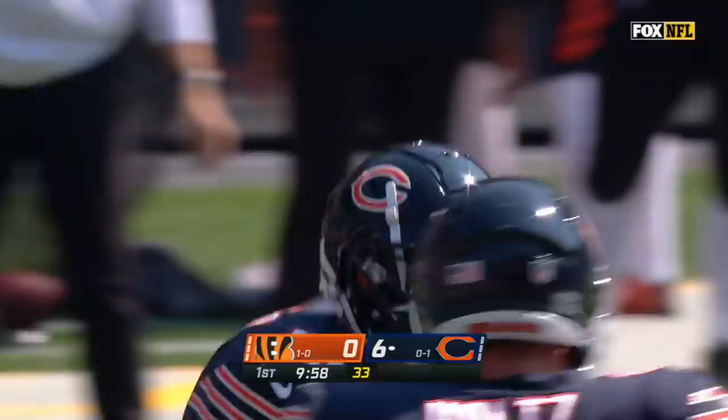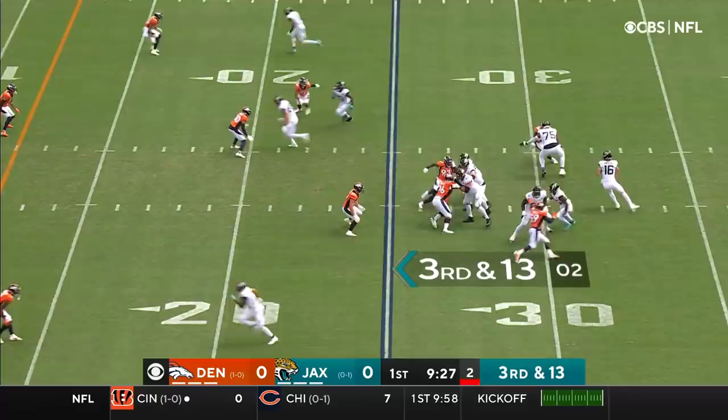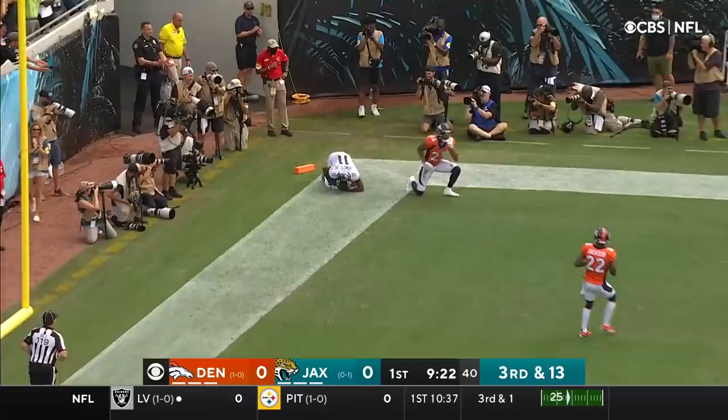Just a ton of disorganization last week. 5-yard penalty here, makes it 3rd and 13. Lawrence taking a chance to the end zone. It is caught. Jones for the touchdown.